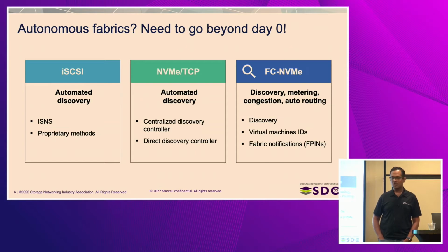But what happens a couple months down the line when the stuff is running and there are other challenges? Can we do something that goes beyond day zero automation, day zero autonomous behavior, right? And I don't want to boast here about Fibre Channel. A lot of you have probably worked on Fibre Channel more than I have. But definitely Fibre Channel has all the discovery services and login and all of that stuff works automatically.